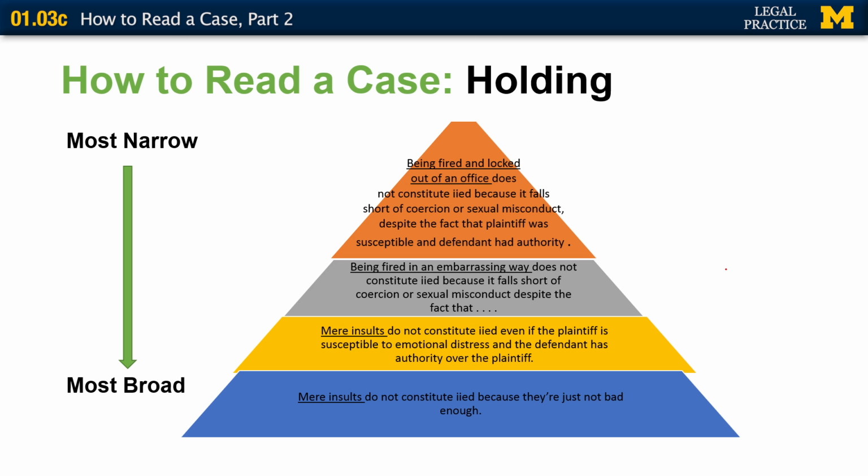When you define the holding of a case very narrowly, it loses its applicability to future cases. It loses the predictability of having an already established case, helping you decide whether future cases might win or lose. So here, when you define the holding of the case as being fired and locked out of an office doesn't constitute IIED, you're subtly suggesting that this case is applicable only to other cases in which a plaintiff has likewise been fired by being locked out of an office. And it's not very likely that there's a whole lot of those cases out there.